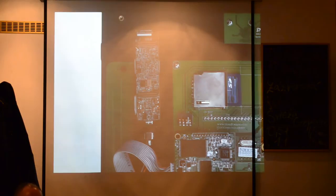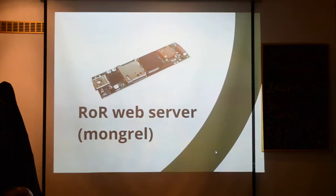So this is our web server. As you can see, it's this size approximately. It has 512 megabytes of RAM, and it also has a solid state disk of 512 megabytes. The price of such a device is about 100 euros. So it's not a very expensive device, and it can be connected directly to your PC.